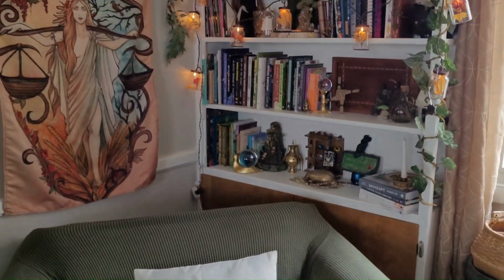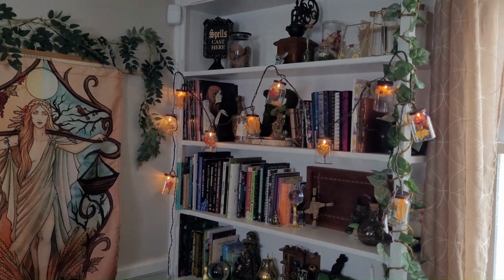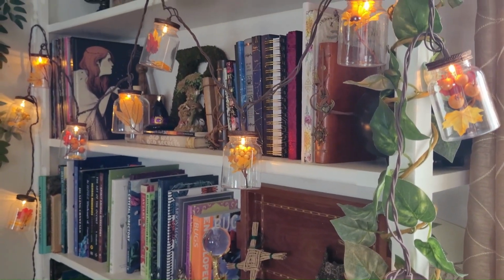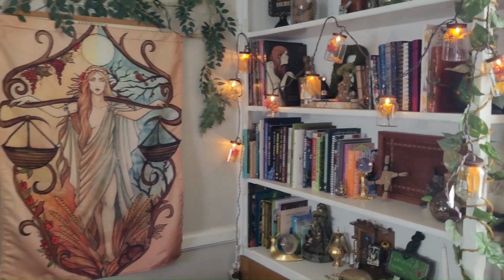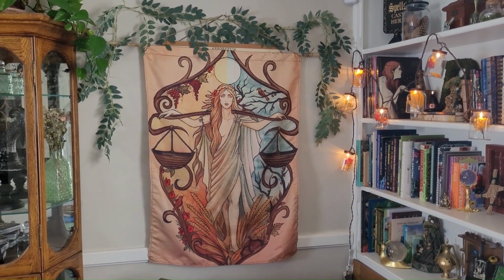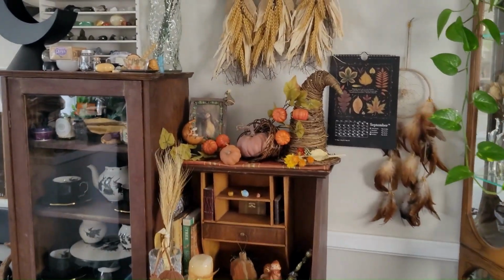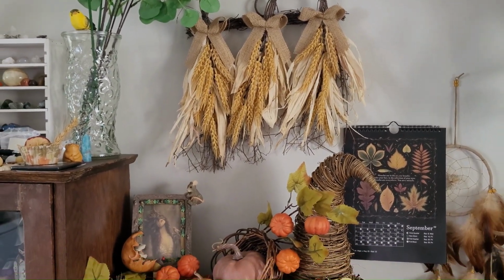And then this bookshelf, I didn't decorate with fall items on this, but I did hang up my little jar lights with fall leaves and berries and florals in. Thought that was really cute. And then I hung up my Mabon flag that my husband got me a few years ago. And then moving on to my altar here, I switched everything out for Mabon.